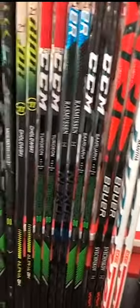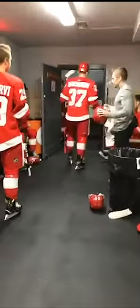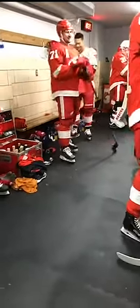Number 59 Bertuzzi! Number 71 Larkin! Number 39 Mantha! Let's go! And on the point we got number 65 Kaiser! Number 17 Rodin! Between the pipes we got number 31 Pickard!